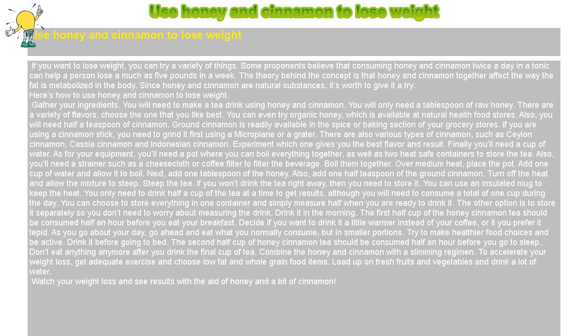Also, you will need half a teaspoon of cinnamon. Ground cinnamon is readily available in the spice or baking section of your grocery stores. If you are using a cinnamon stick, you need to grind it first using a microplane or a grater. There are also various types of cinnamon, such as Ceylon cinnamon, cassia cinnamon, and Indonesian cinnamon. Experiment to see which one gives you the best flavor and result.